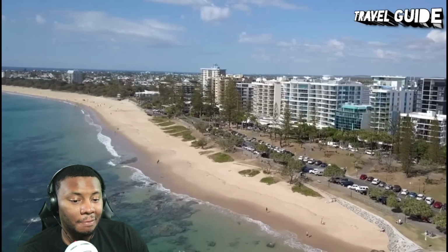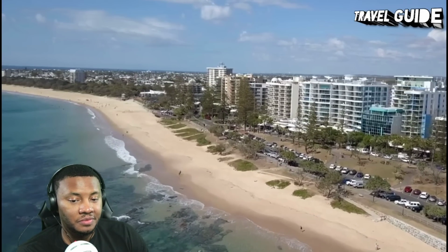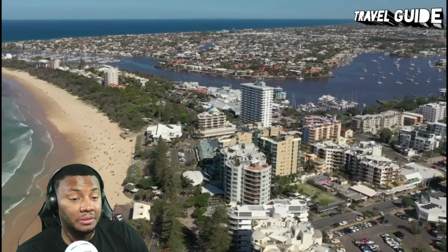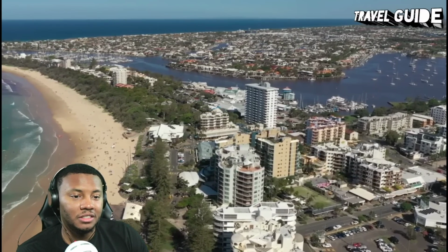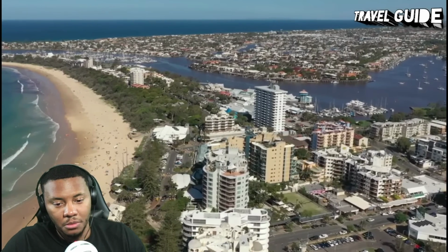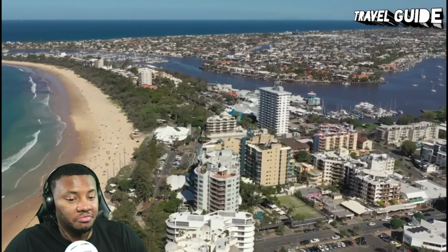You can pitch your tent or park your caravan steps from the sand at one of the best campgrounds in the Mooloolaba area. When hunger pangs strike, hop across the road and grab a snack from one of the sea view cafes. You can even squeeze in a little shopping along the esplanade here.